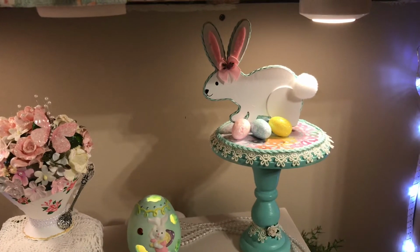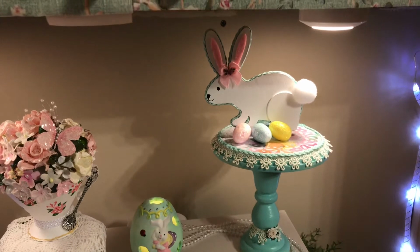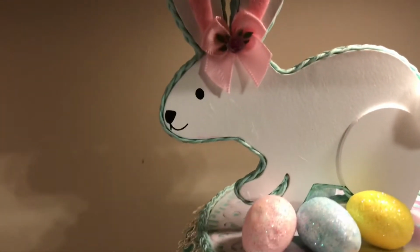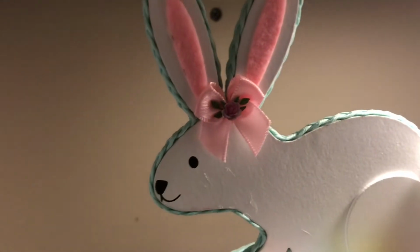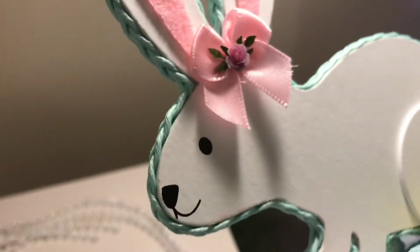Okay. So I just re-glued it, but I added a third egg, and then I put that cute little flower on the bow. Let me see if I can move it this way where you can see it. It's just like a little rose. Yeah, it's much prettier right now. It's beautiful. Isn't that cute?